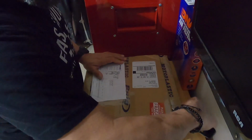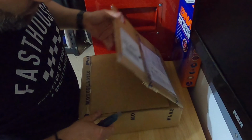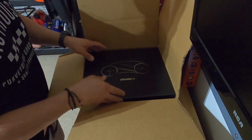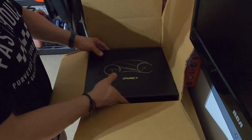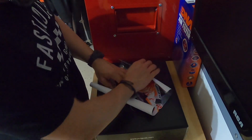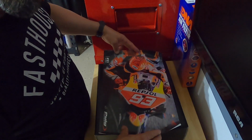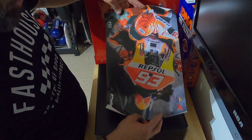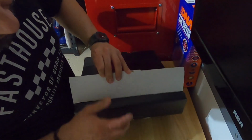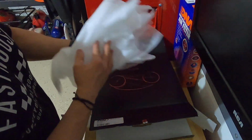Okay guys, let's go ahead and open this up. I'm actually super excited to see what this looks like. Dang, we have a box within a box. Oh, dang. Okay. Super cool. Nice little poster. I can add this to my wall. As you guys know, I got like a collage wall. Man, this thing comes super nicely packed, which is really cool. A lot of packing, which is great.